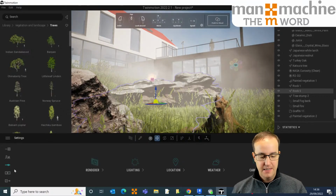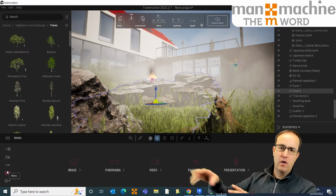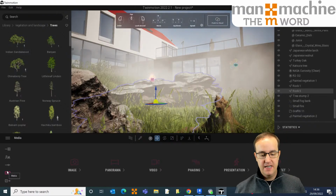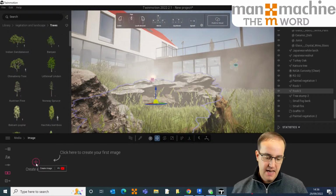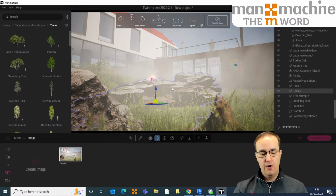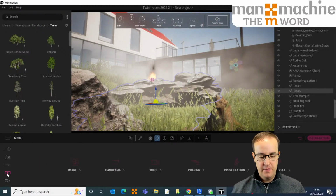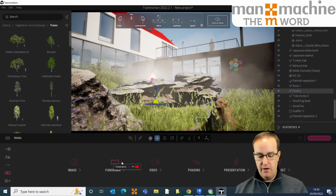So we've got all the ability to do that. If this wasn't enough, you might have this up on a power wall and you might be presenting it. But we've also got the ability to create outputs from this, which again, I really like. We can create images, and I can just say create an image. It will store this camera angle and what's going on as an image to export. And we can create two or three if we wanted to. I can go to panorama and tell it to create a pano from my current camera angle.